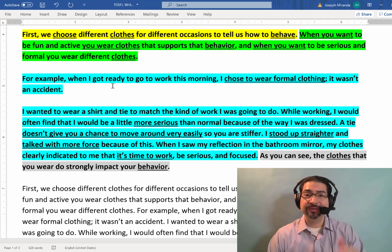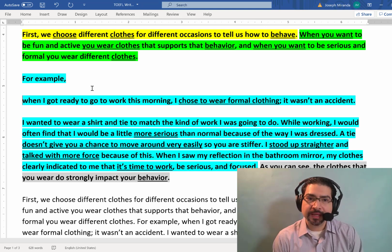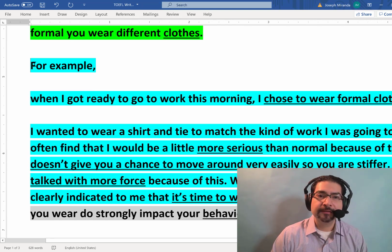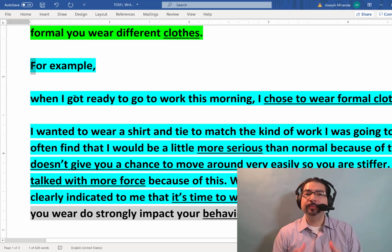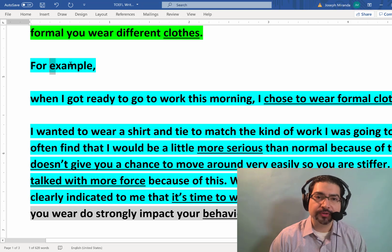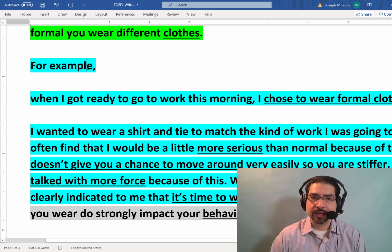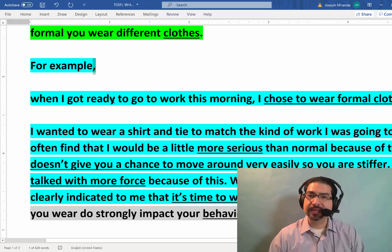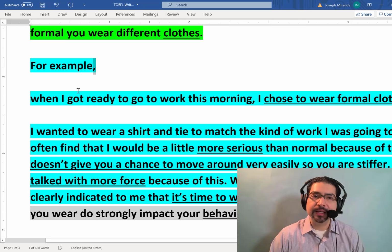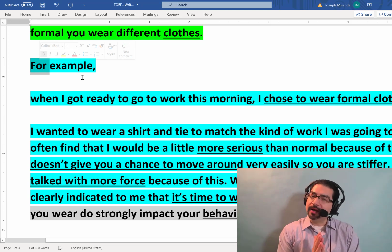So for example, we begin with for example. This is a grammatical phrase. It has a lot of grammatical points to it that can get your dream score. First, we need to remember every sentence begins with a capitalized letter. We also are careful with the spelling. For example. Now we have a comma, because for example is a phrase. It's a prepositional phrase. You have the preposition for.